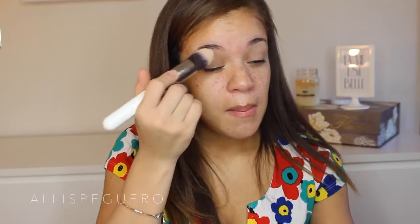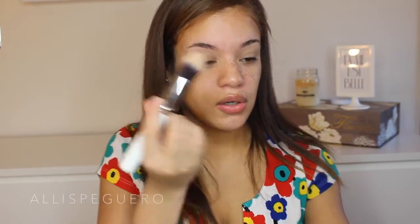I love this to set anything, any part of my face. It really does a good job keeping me matte. I really like it. The only thing I will say is the packaging does suck, which I think I've said before, but I mean, you can't expect much for like a $3 product, but it is a really good powder.